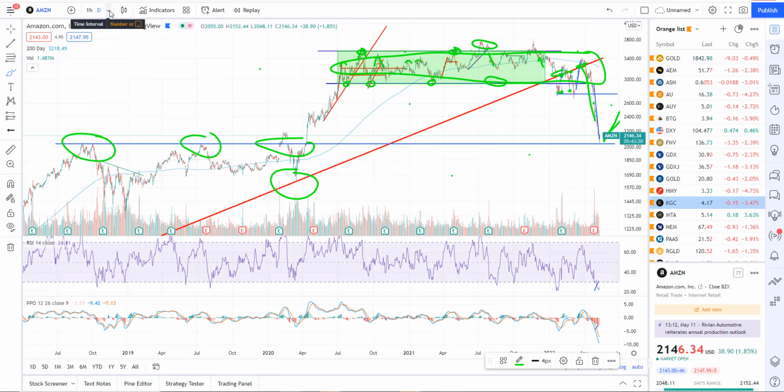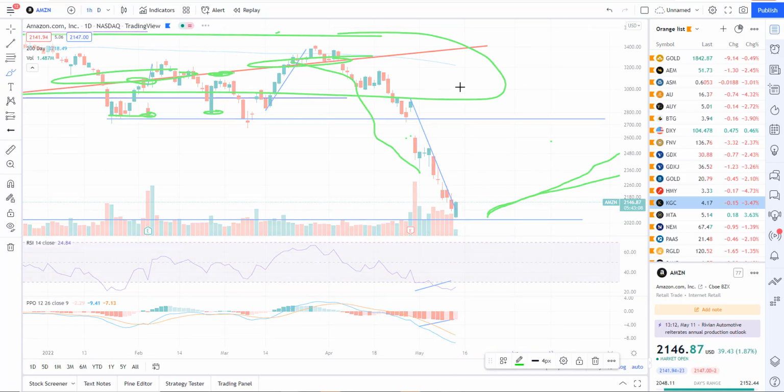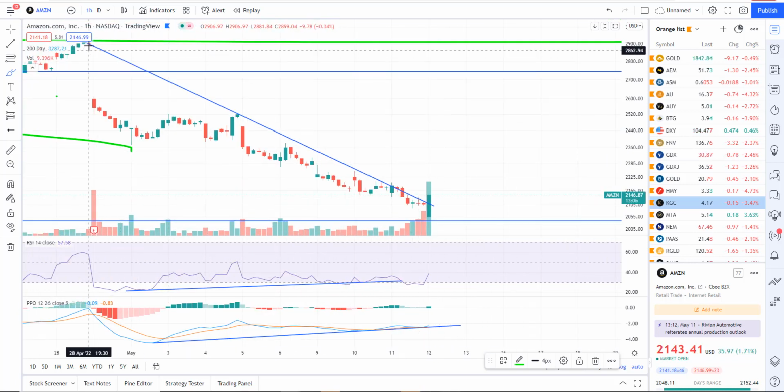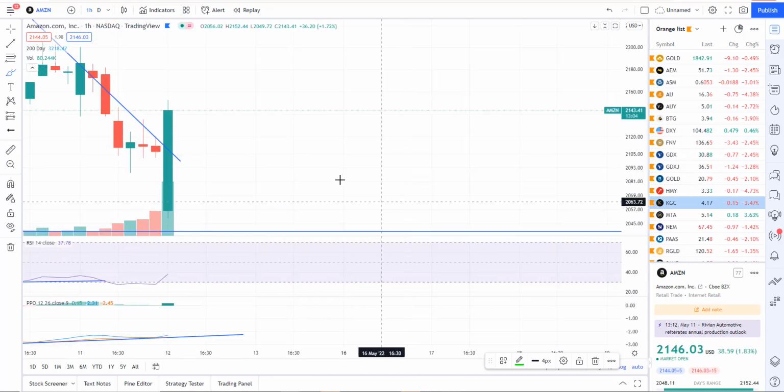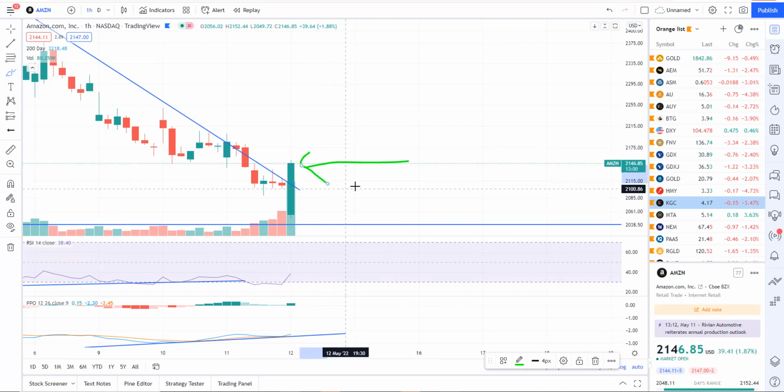Amazon is in a bear market, but the area where I think we're likely to start a bear market rally is about the area that we're in right now. So look for buyers to step in on Amazon. So far this morning, they are. If I go to the hourly chart, you can see here I have this downtrend line marked out, and right here on this hour, we are breaking out. We are having a breakout on the hourly. So far, a bearish engulfing.